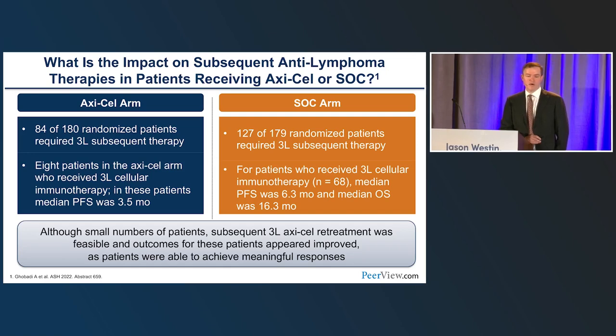On the standard of care arm, more patients required third-line therapy, 127 out of 179. And here, patients receiving effectively third-line CAR T-cell therapy, here called cellular immunotherapy because it wasn't a classic CAR T-cell, had a progression-free survival of 6.3 months with a median OS of 16 months. This is generally in line with what we've seen in the third-line space for CAR T-cells and was less than what we saw on the ZUMA-7 axi-cel second-line arm, implying that perhaps saving a CAR T-cell for third-line may be less advantageous than using it in second-line.